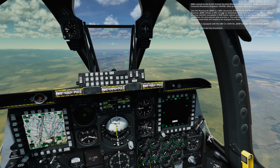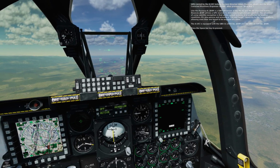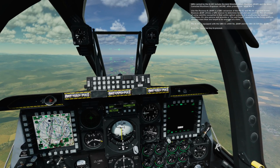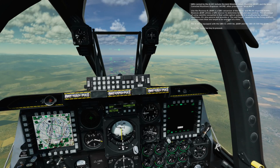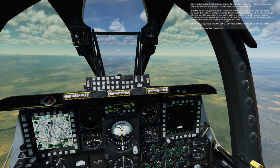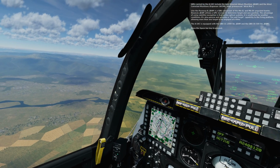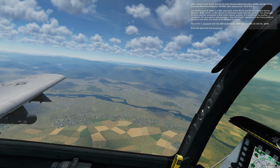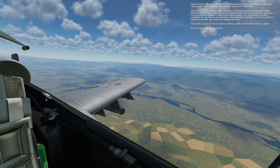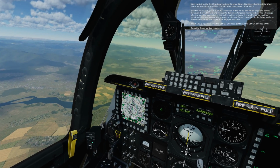IAMs carried by the A-10C include the Joint Direct Attack Munition, JDAM, and the Wind Corrected Munition Dispenser, WCMD, often pronounced "wickmid". Like the Paveway 2, JDAM is a GBU conversion of the Mark 82 and Mark 84 unguided bombs. However, JDAM utilizes a GPS receiver to determine target and own position. The advantage of using satellite navigation is that, unlike optical systems, it is unaffected by weather conditions. It's also passive and provides a fire and forget capability to the firing platform, allowing more than one target to be engaged at a time. The A-10C is equipped with the GBU-31 2,000-pound JDAM and the GBU-38 500-pound JDAM. Press the spacebar key to proceed.